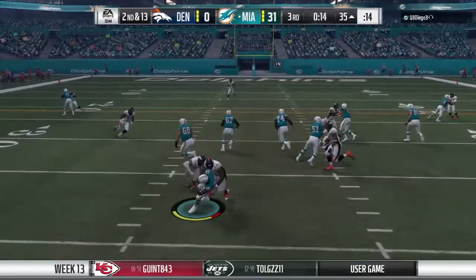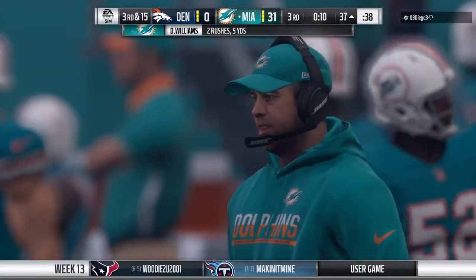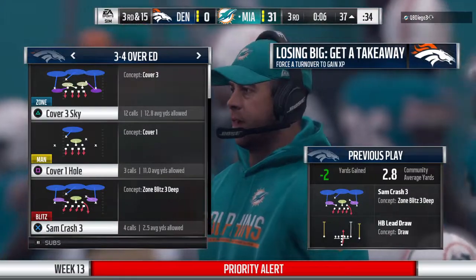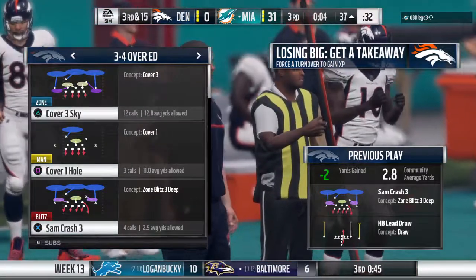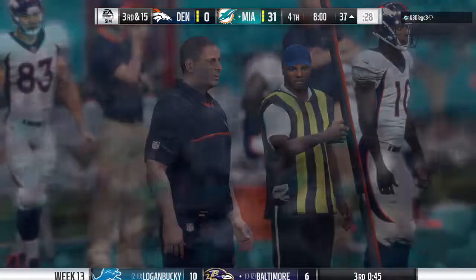Following the penalty, it's Williams. That is not going to be any help as they dump him behind the line of scrimmage. He lost 2 there, and it's 3rd down. Hey, a lot of points have been scored in this game, but what a nice play by the defense. Stepping up on that one, maybe they'll get things going in their direction after a play like that.